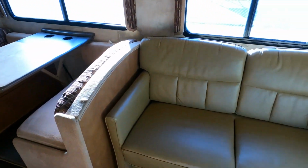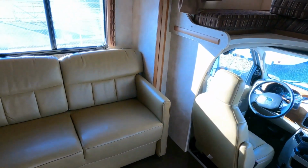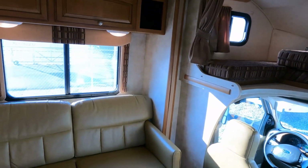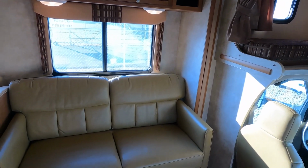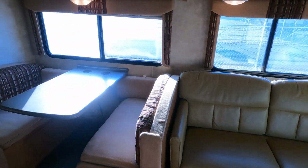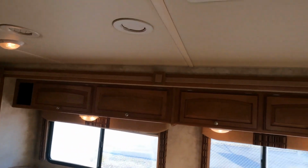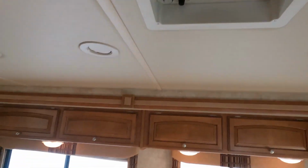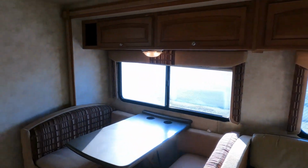You do have a leather sleeper sofa. The leather captain's chairs in the front look great. Got surround sound speakers. This thing, gosh, this thing can sleep, what, 2, 4, 6, 8? Sleep a ton of people. Table booth folds down, makes a bed. Got a fantastic vent fan here in the kitchen in case you burn something or you just want to circulate some air, like if you're boondock camping.